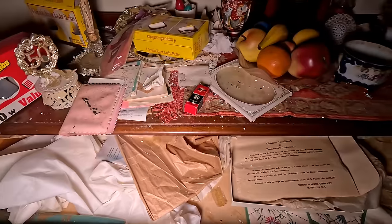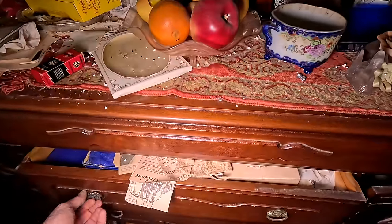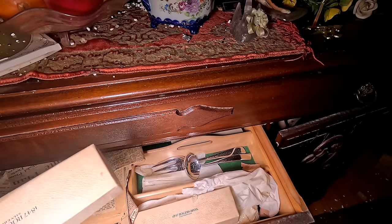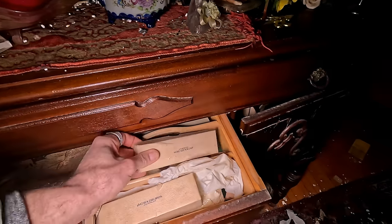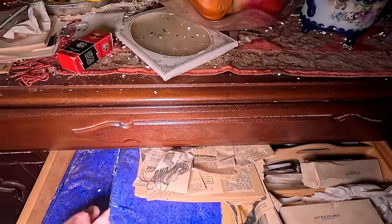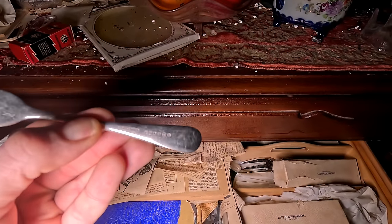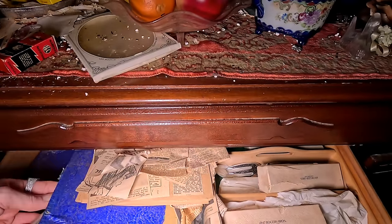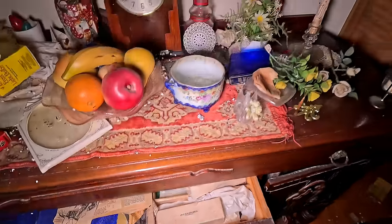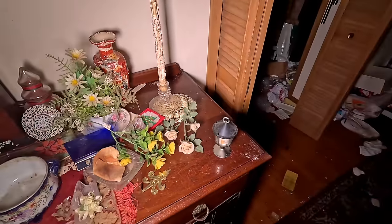Some extra candles. Some fabrics. A whole bunch of silverware. Silver plate. That's pretty nice. Beautiful. Again, there we go. Had to use the old hip to get it closed.